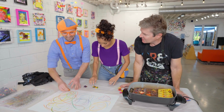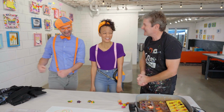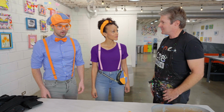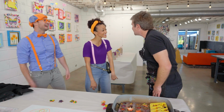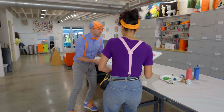Yeah! What else did you guys do at the studio? Oh, well, we made some really cool monster boxes. Yeah, that was really funny. Yeah. And we painted a canvas together. Great! Well, I'll go ahead and clean this up if you guys want to go and see if your stuff's ready. Oh, yeah! Maybe it's dry! Thank you so much! Thanks for coming in. Nice to meet you guys. See you again. Bye!